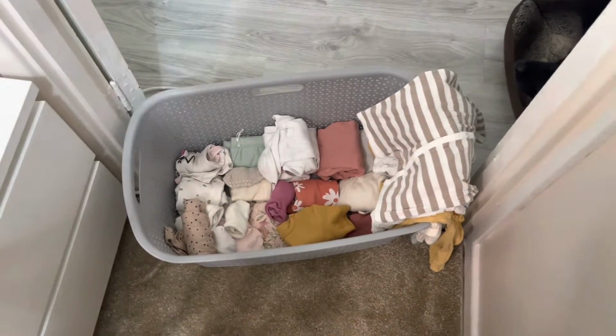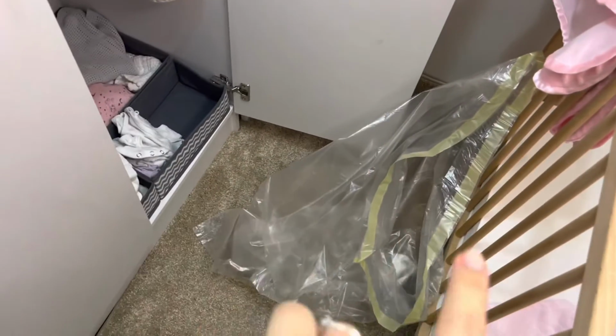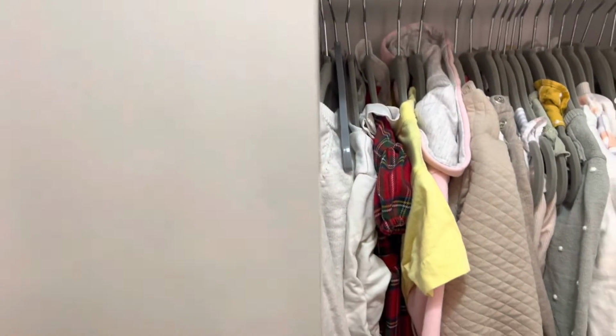Okay, so I brought the washing basket with the clothes they washed that I need to put away. And I've got my bin bag over there. So now the job is to sort this out quickly. Hopefully quickly anyway. And I will show you everything.